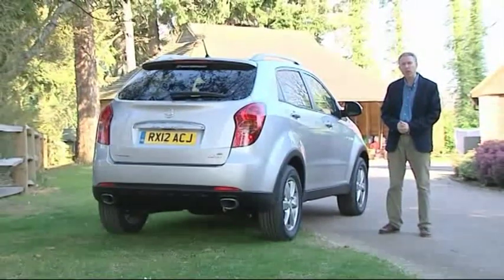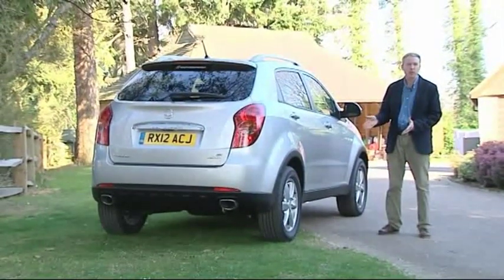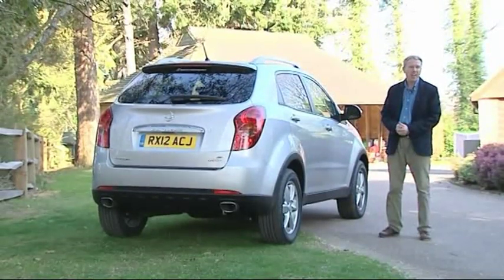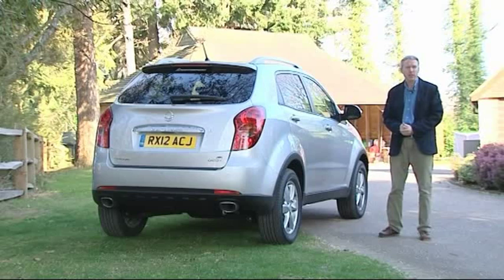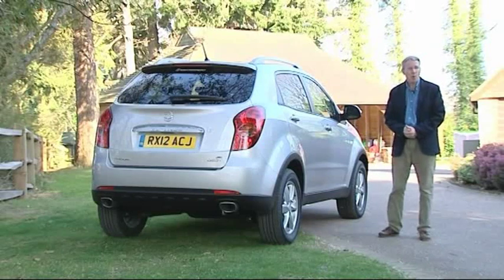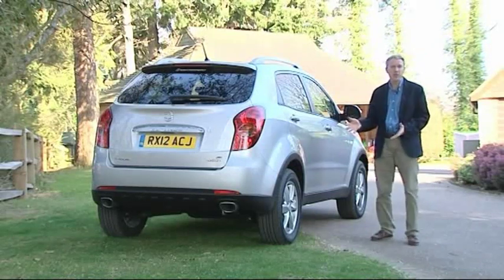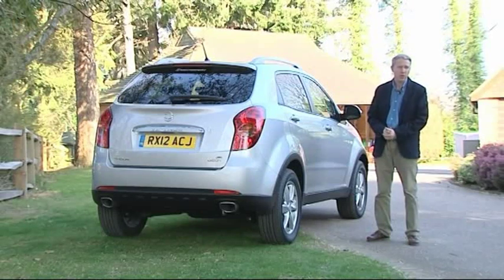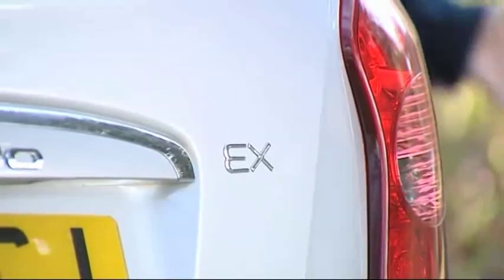The closest soft roading, crossover type diesel 5-seat alternatives I could find were Nissan's 130 PS 1.6 litre DCI Qashqai, which would cost you nearly £3,000 more, or Mitsubishi's 150 PS 1.8 litre diesel ASX, which would cost you nearly £4,000 more. Okay, so the base entry-level Korando is good value.